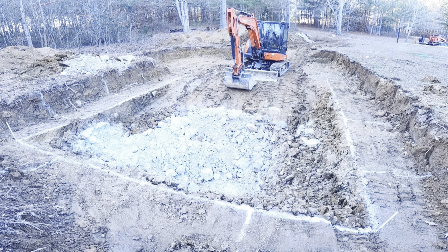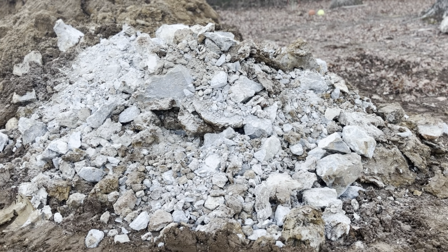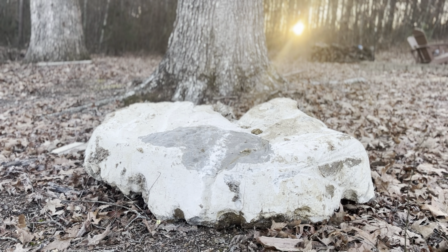After a hard day's work, the team made a lot of progress, but there was still some work left to be done the next day. But some of the big rocks looked really nice, and we ended up using them as part of landscaping around the house.